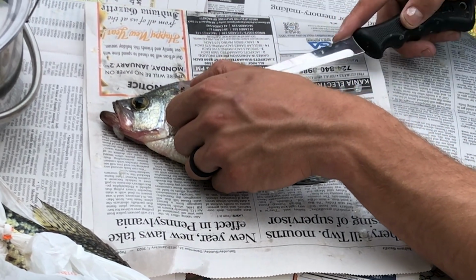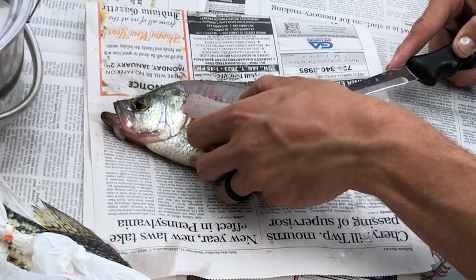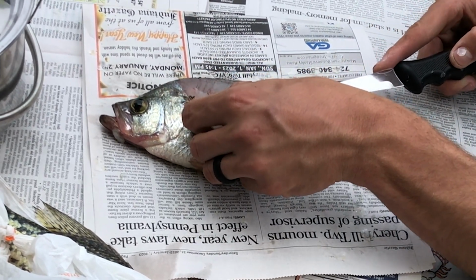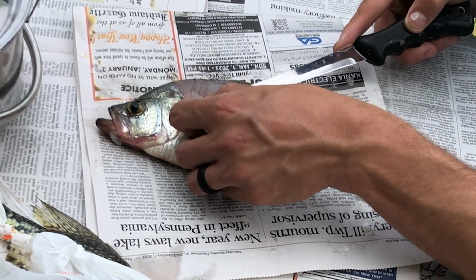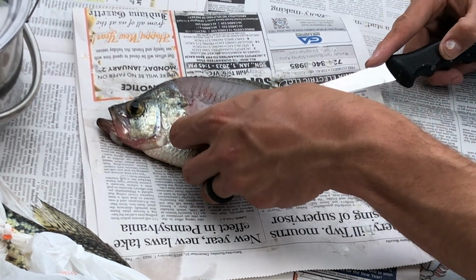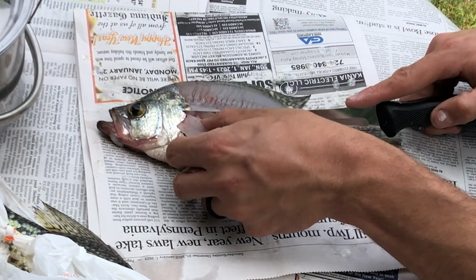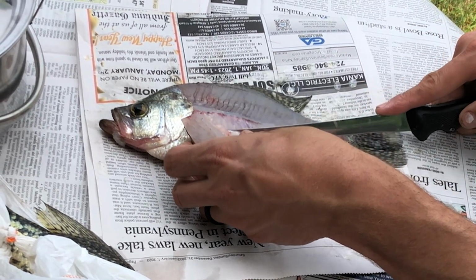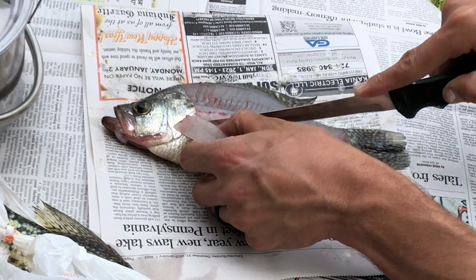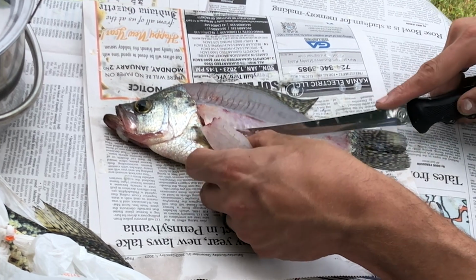So then you go back up to the top, up by his forehead, cut it again, keeping pressure on the ribs. And as you go, the meat starts peeling off. And you just keep guiding slowly but surely from the head down to the tail. And like I said, you're gonna try to keep pressure on those ribs. And as long as you're pulling the fillet away from the fish's face, you should continuously watch that meat come off in one solid piece.